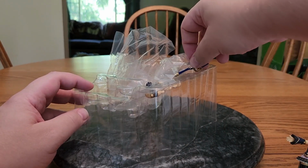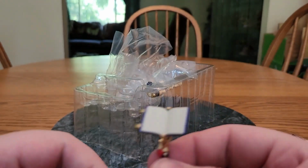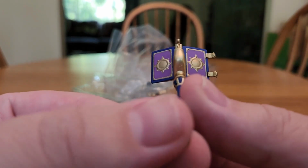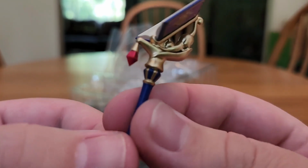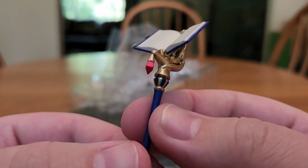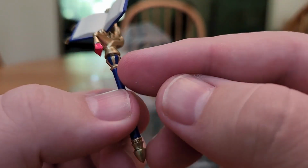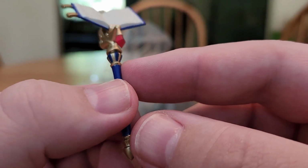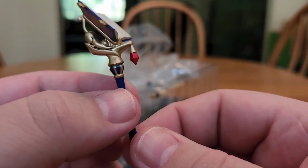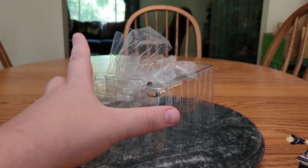Go ahead and pull out her magic wand. So it does not have, like the scale figure, the magical effect, and it doesn't have text written on the wand, but it's still pretty good. You got the little cat part of it, holding the book open. You got a little jewel and a blue staff with some blue and gold decorations up at the tip, and a little stabby bit. And yeah, it's just a nice book and everything. Set that off to the side.